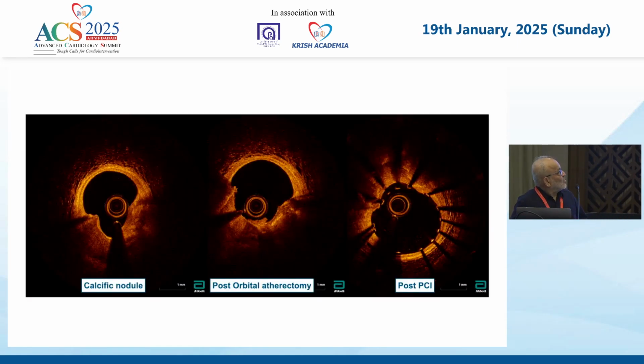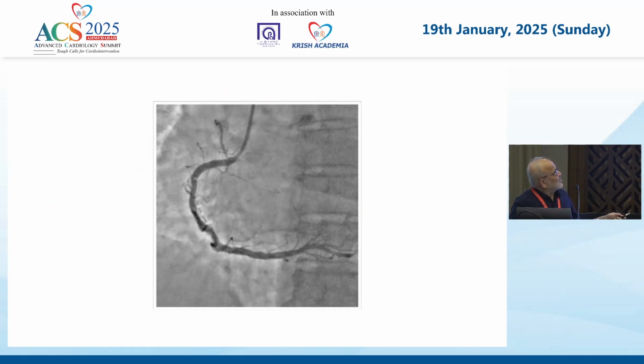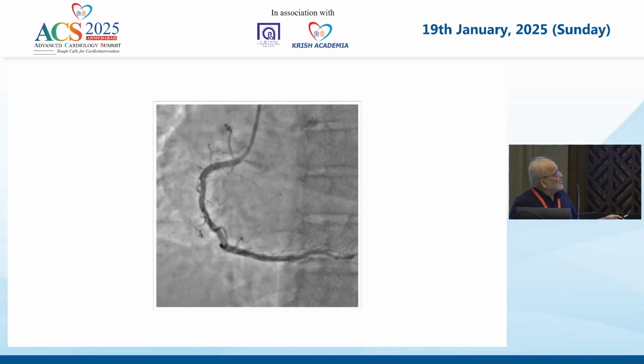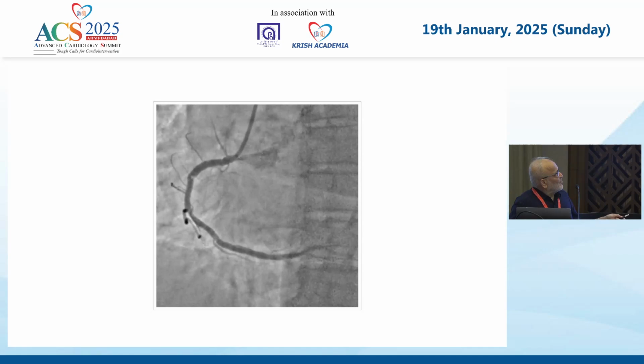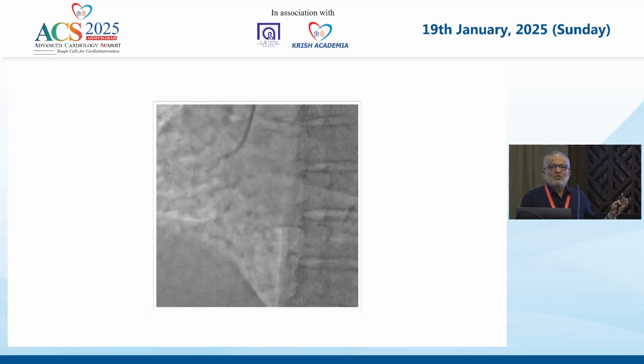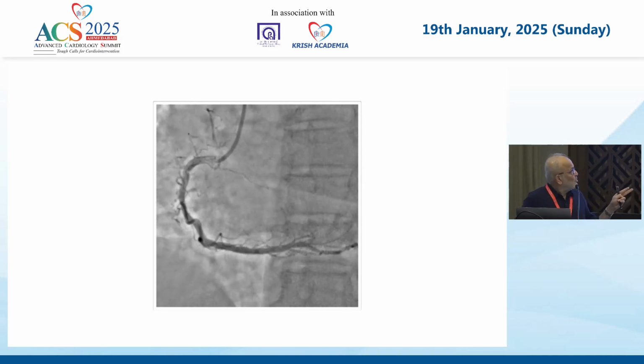And this is how it looks. Another similar case, you can see high CT calcium score. Here is a shelf lesion, which is a shelf-like lesion. At times, if it occupies the whole area, you feel it is a membrane. But this, I was pretty sure that I am dealing with a sharp calcific nodule.